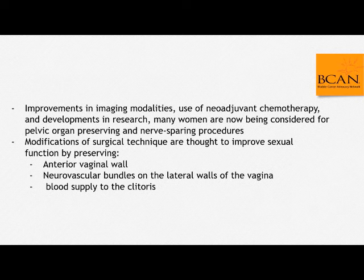So the great thing is that recent improvements in imaging modalities like MRI, using things like neoadjuvant chemotherapy, and Jeannie will talk a little bit about that, and developments in research, both with our OB-GYN colleagues as well as within our own urologic oncology colleagues, are asking: do we actually have to remove all of these things if we are better able to tell that the uterus is not invaded, the ovaries are not invaded, the anterior vagina is not invaded? Now most people are paying attention to pelvic organ preservation and nerve sparing procedures, because those organs can be pretty important to things that affect women's quality of life, such as sexual function.